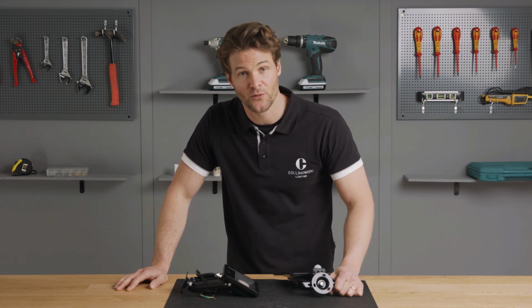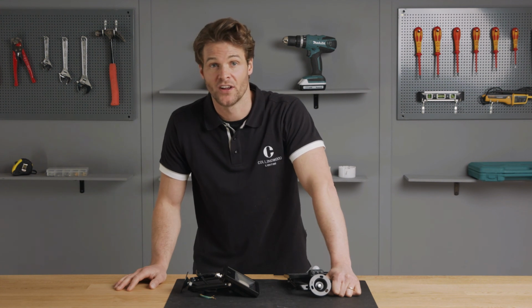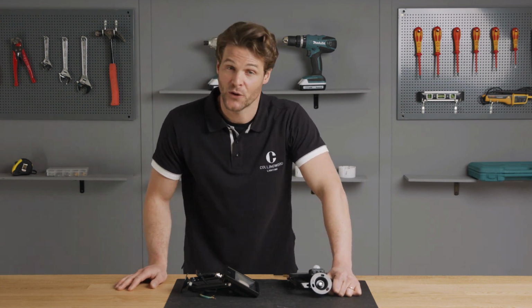Those are a few of the reasons why it's not a standard floodlight. The Collingwood products are a bit special, and don't worry, they don't cost the earth either. They are a great product.